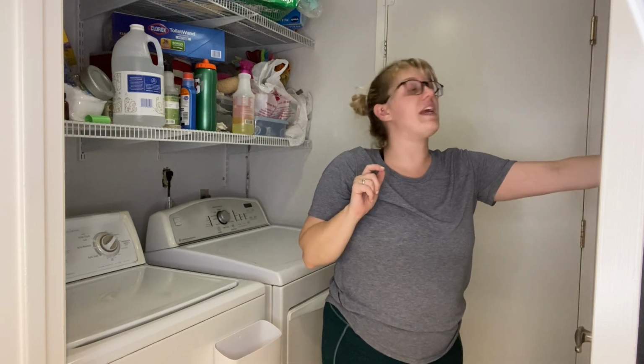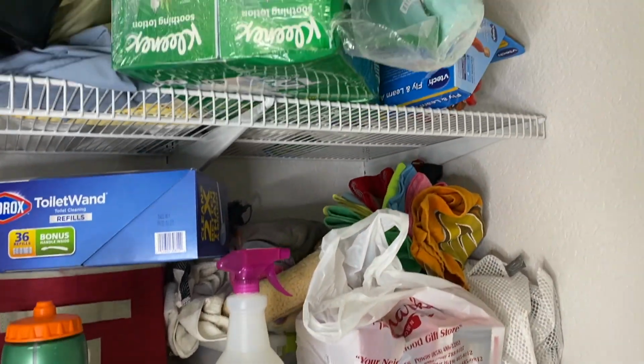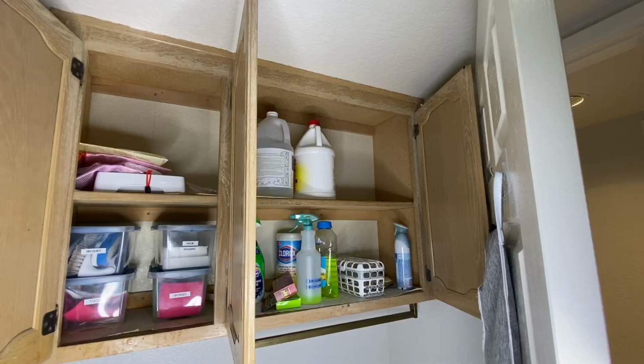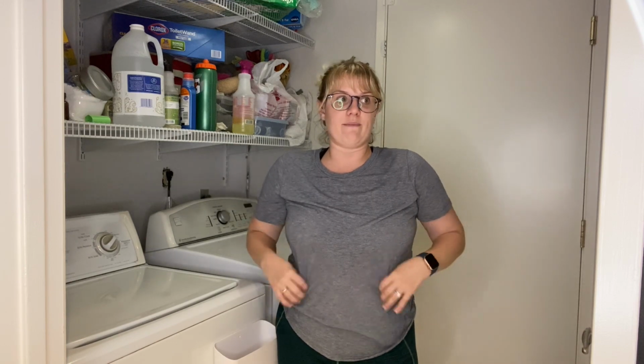As far as space goes, what I have space-wise is these two shelves that you can see here. And then behind this door, I have three cabinets that have shelves inside of them. So that's what I have to work with. This is where we're at. I'm feeling pretty good, feeling competent. Let's go.